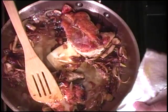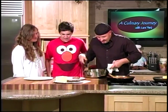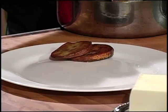So I'm going to first put down our potatoes. Look how nice those look, huh? Oh, yeah. Yeah, you like that. I thought so. Better than any potato chip.